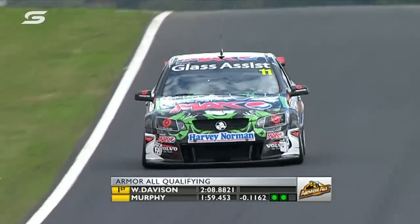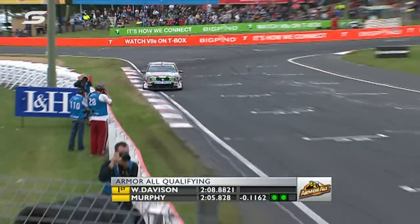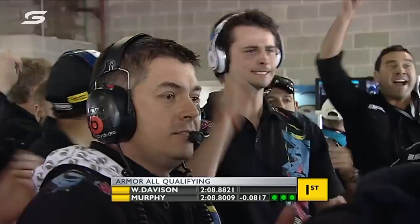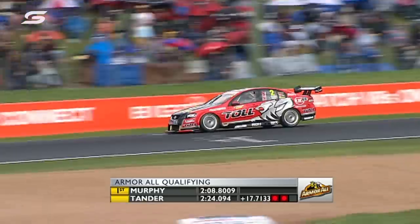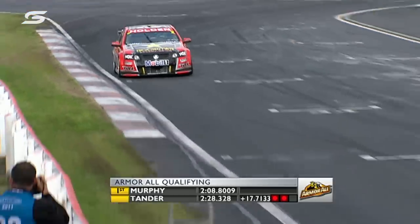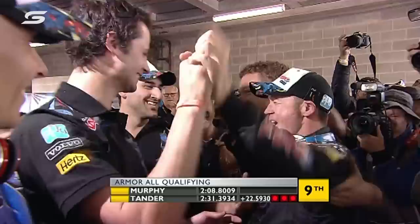Well, this has been a point and shoot lap. And talk about bringing back the old times. Greg Murphy is doing it again here in the top 10 shootout at Bathurst. He goes to the top at 208.8. And they go nuts at Kelly Racing. Tander here actually might nudge this time, even though I said that couldn't be done, but it may have dried off just a fraction. He's certainly pressing on as Jamie said he would. No. There you go. Well done, Greg Murphy.